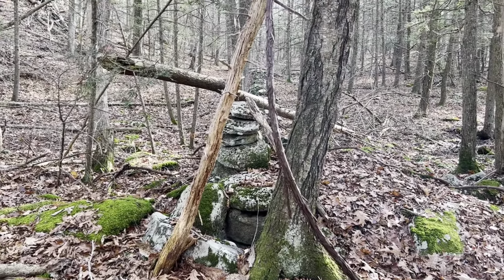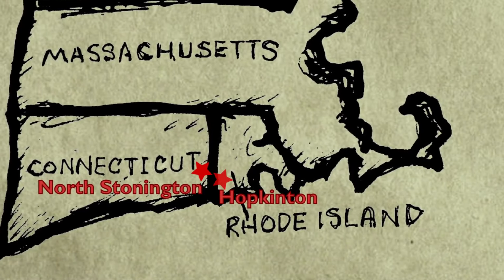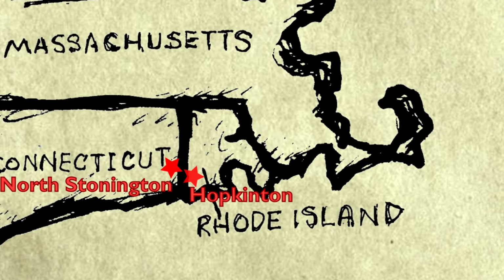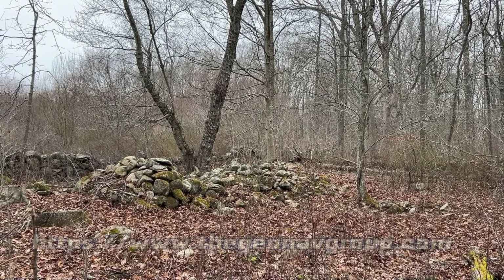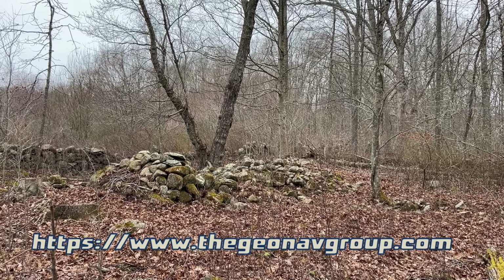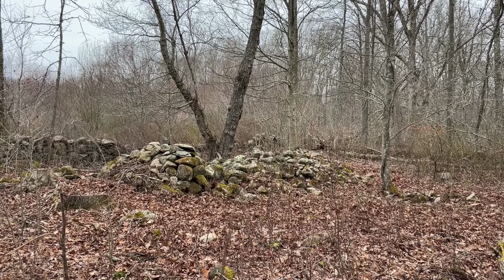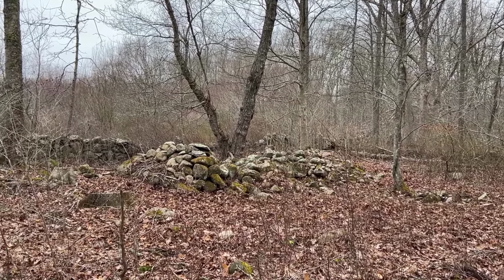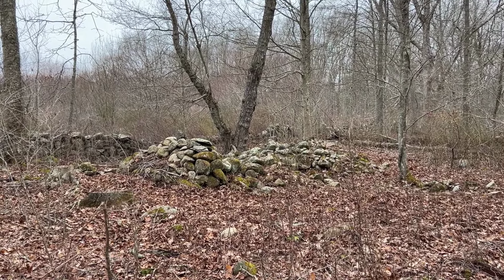Very intriguing stonework here in North Stonington, Connecticut. I was next able to join Harvey for a look at sites in the Hopkinton, Rhode Island area, as Harvey invited Tom Elmore of the GeoNav group and his cutting-edge 3D LiDAR scanning tech to scan three larger stone constructs as part of a documentation project of Harvey's. The first, a fascinating and puzzling stone mound with water running through or under it, was at a private site.